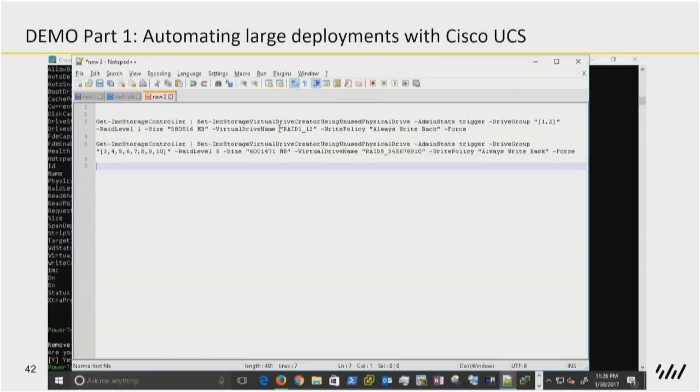The user guide, in fact, for our PowerShell library, is really loaded up with examples for using each of the commands. So these 2 commands basically create a RAID 1 on the first 2 disks and a RAID 5 across the remaining disks 3 through 10.